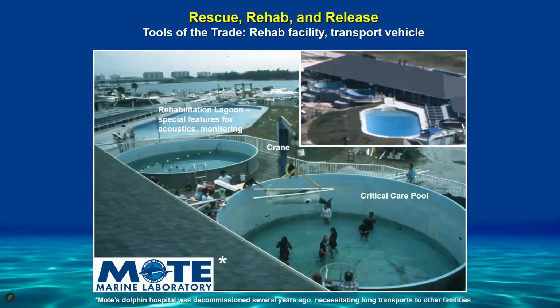The main tool of the trade here is a rehab facility. These are photographs of a facility that we built at Mote Marine Laboratory that was used for a number of years before Mote decommissioned it a couple of years ago. But it had critical components such as a critical care pool, crane, a rehabilitation lagoon, veterinary offices nearby, and that sort of thing.